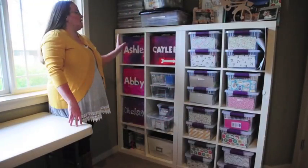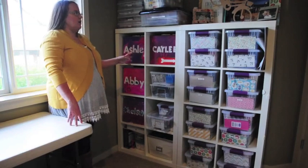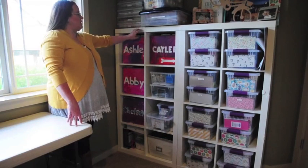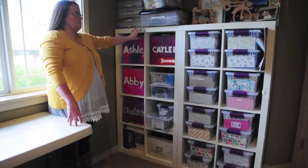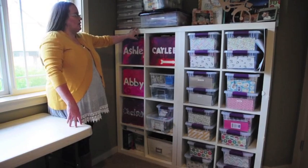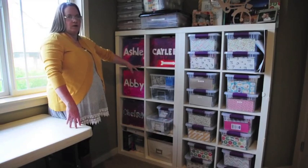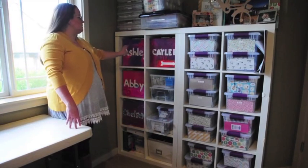We're going to move to the other side. Alright, on this side, this is kind of where the craft happens. That's what I kind of say. I have 2 IKEA bookcases on this side, put them together, and yeah, this is where kind of it all happens. So I'll explain each of these sections.